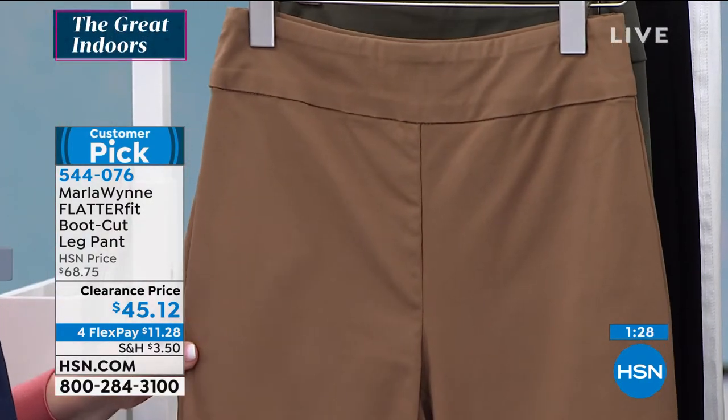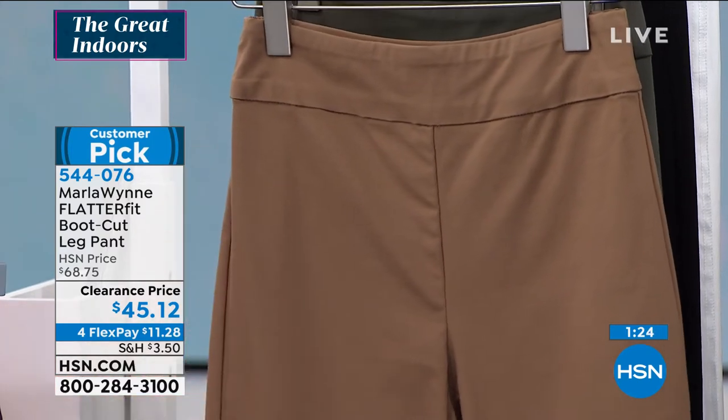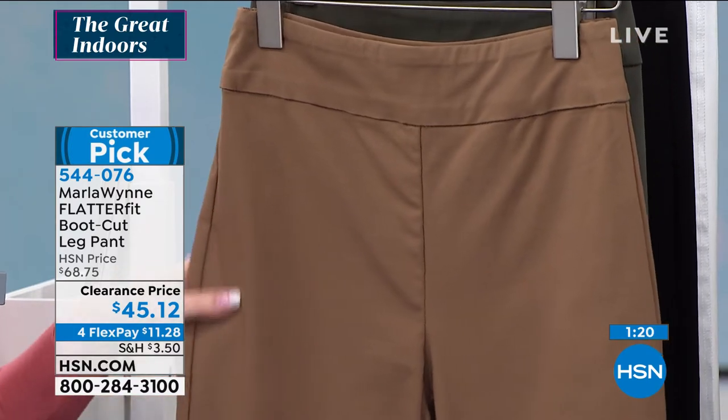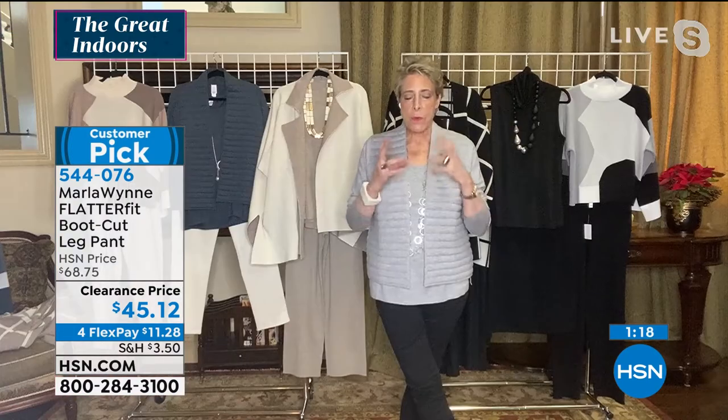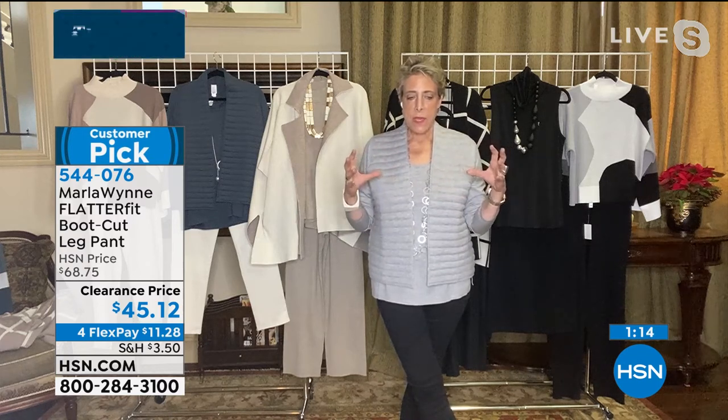Let me just show you this color. Very, very limited. The fabrication is a rayon. There's a lot of rayon in these pants. And the great thing is there's a rayon nylon spandex blend in these, so you can wear these all year round.